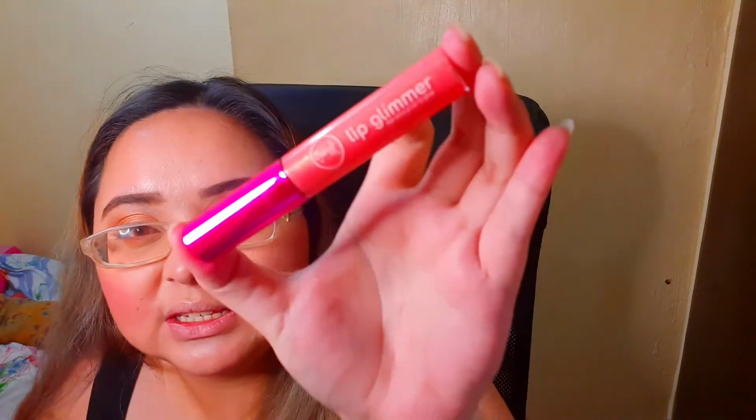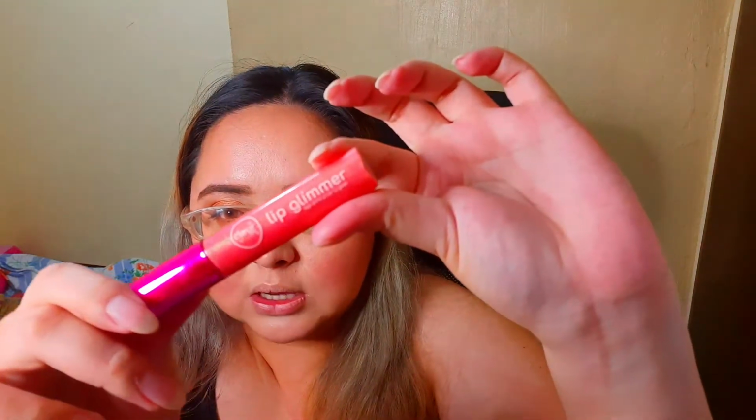So next naman is ito, Peaches. So anyways, we're gonna swatch naman to. This is Peaches. So this is like a pinky peach color. You can see. So we're gonna swatch it here. And we bubblegum shell as well. I love it.